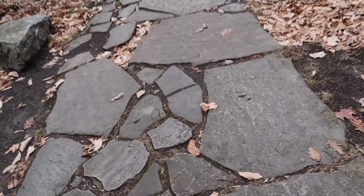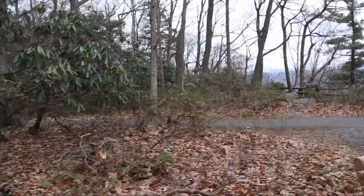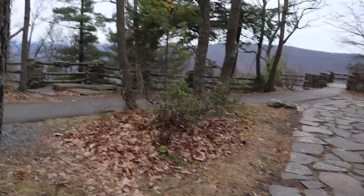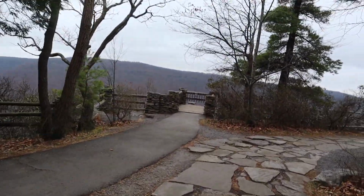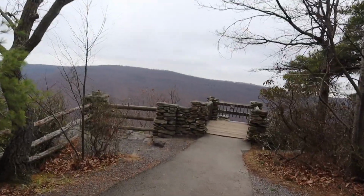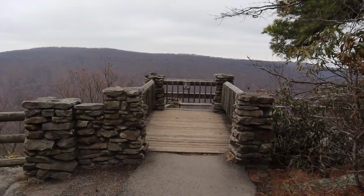Nice little stonework. We got another trail that's right here to the side. That's the handicap accessible little trail, for the handicapped people when they come with their wheelchairs, so they can still see this cool little overlook up here. And it's good that we're here early because we got all these views to ourselves. So let's go check out these amazing views here.